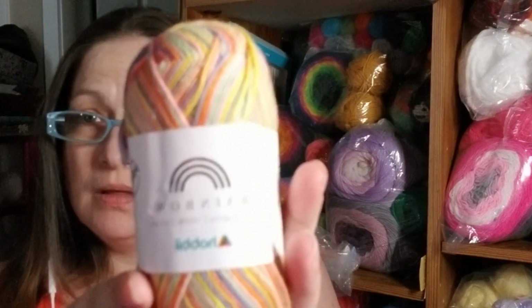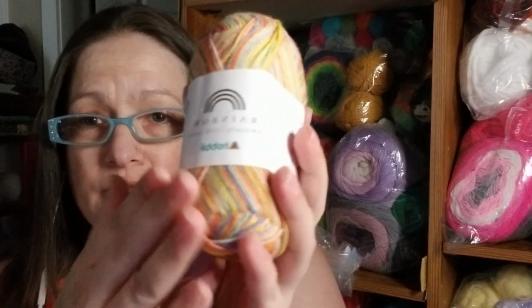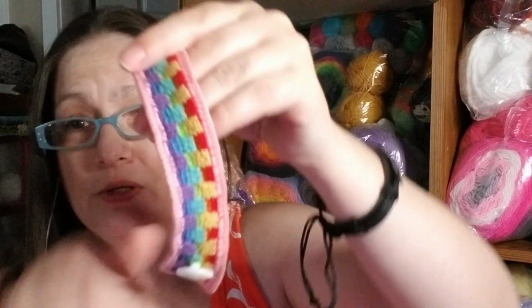So this is rainbow, and it's more of an ombre coloring. It's got little bits of color here, little bits of here, and they're very soft, very nice. Really enjoy working it. I totally get why my mom loves these. What she makes with them is absolutely gorgeous.